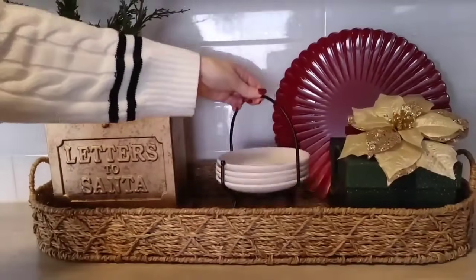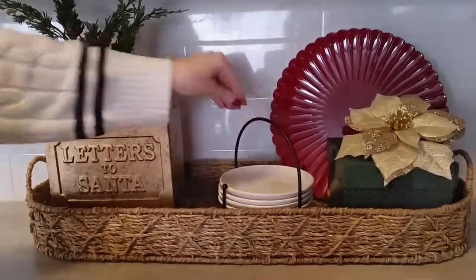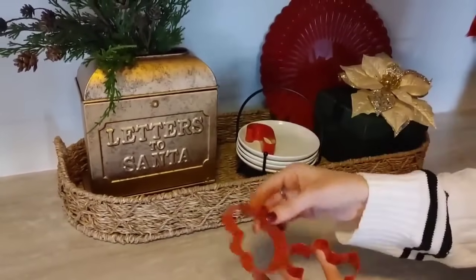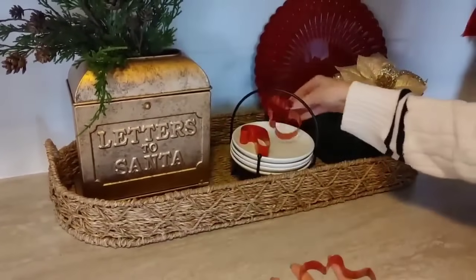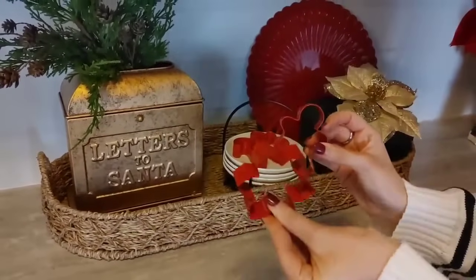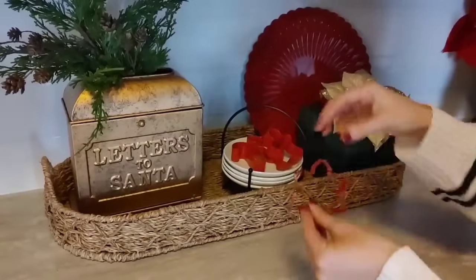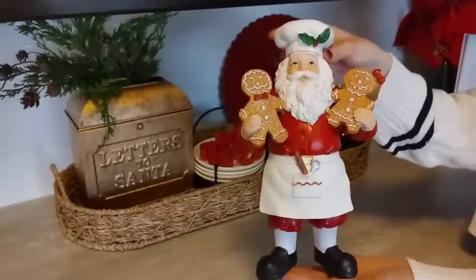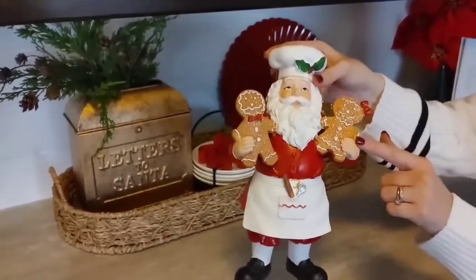I decided to layer in these cute little plates to this vignette here. I had some more of my Christmas cookie cutters, so thought I would display these on the plates. These are just so cute and I plan on using them this Christmas to make some sugar cookies. I always love making those around this time of year. It brings back a lot of those really good memories like I mentioned.